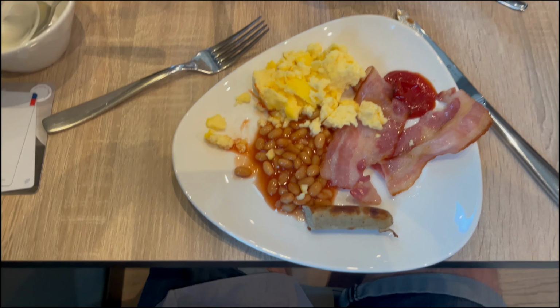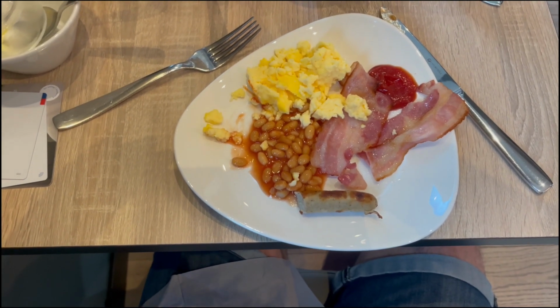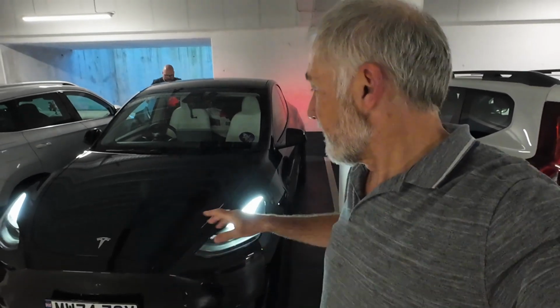The next day. Probably our last big breakfast before we hit the camping. Breakfast over, and this is the last day of travelling down to the Red Bull Ring. Car's preheated or pre-cooled because it's going to be 26, 27 degrees here today as we travel through Germany to Austria to the Red Bull Ring at Spielberg.